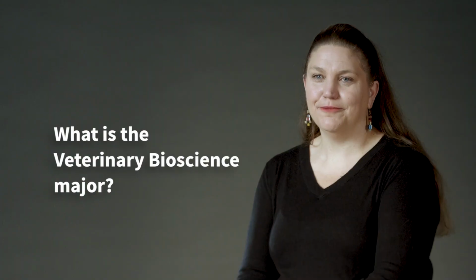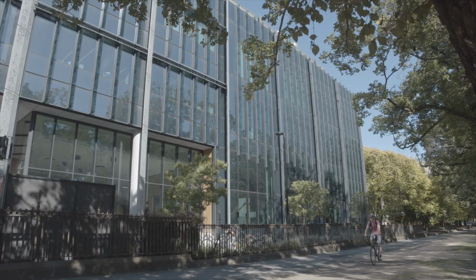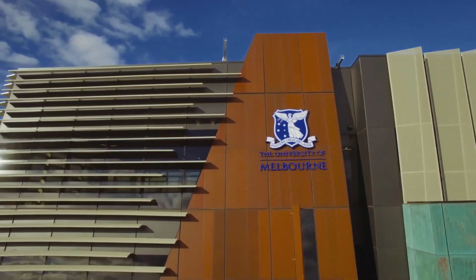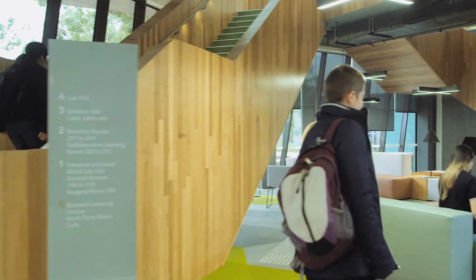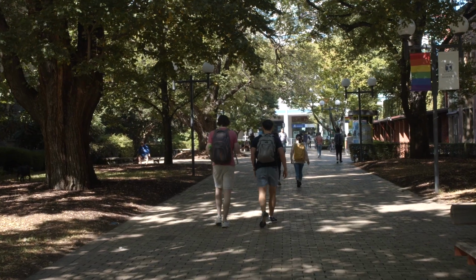The major of Veterinary Bioscience sits as the final year of the Bachelor of Science degree and functions as a pathway for students who are interested in accelerated entry into our graduate Doctor of Veterinary Medicine program. It's very important that we're training the future of the veterinary profession here at the University of Melbourne.